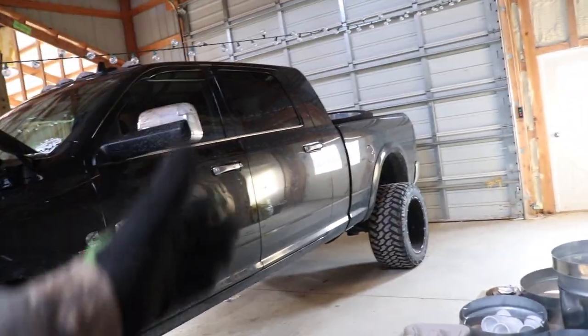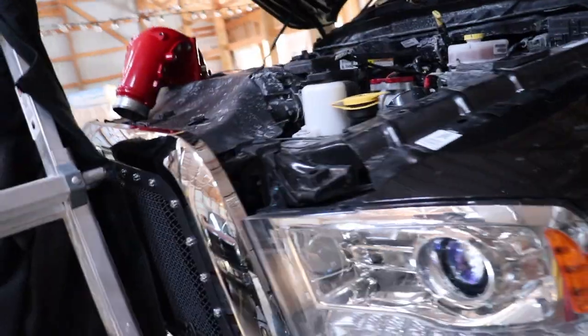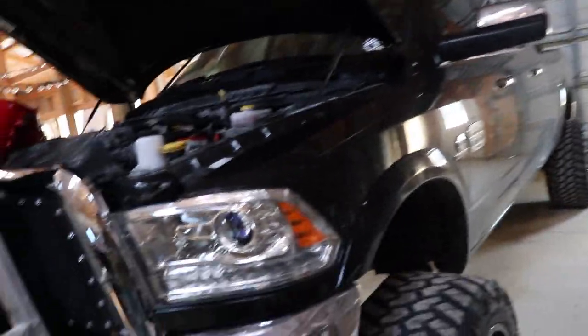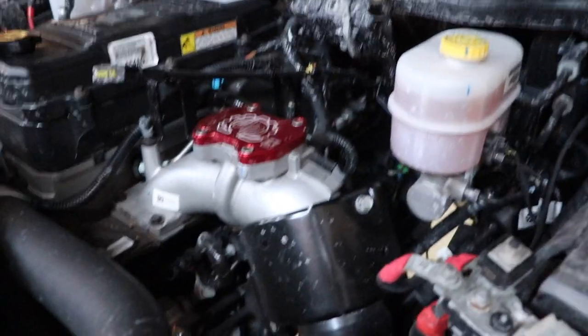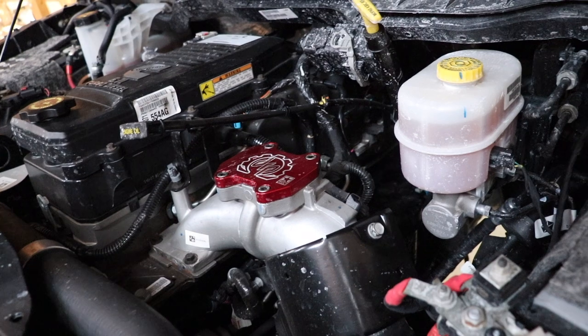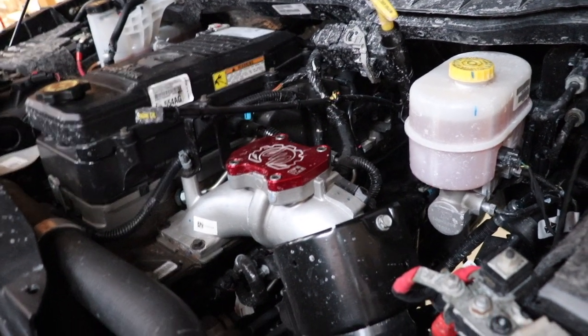So this is my 2018 Mega Cab Longhorn 6.7 Cummins, and this truck has just been getting spoiled rotten lately. It just got new wheels, new tires, a new lift kit, new grill, new taillights. It just got a new cold air intake, and now it's getting an intake manifold put on it. So what we got here is the factory intake manifold, and this one has a few slight differences you might notice, due to some magical work that was done to make the truck breathe better.